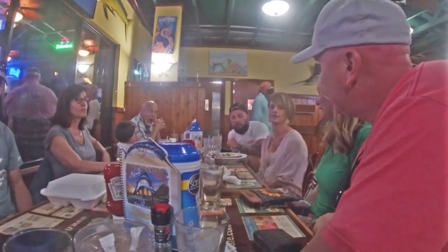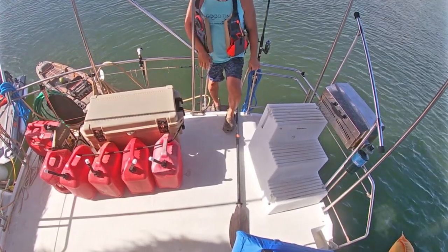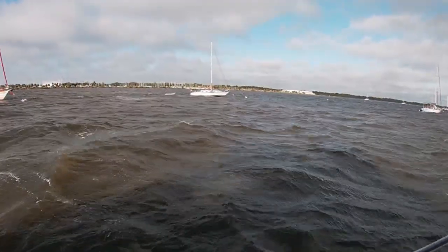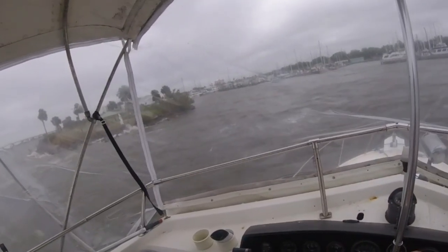Last time on the Great Loop 2021, part 17, we met with some friends in Vero Beach, and then we got underway and started heading towards Titusville. Y'all stick around, we're going to encounter some heavy weather in Titusville and try to get into the dock for safety.